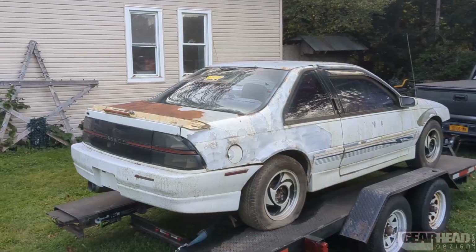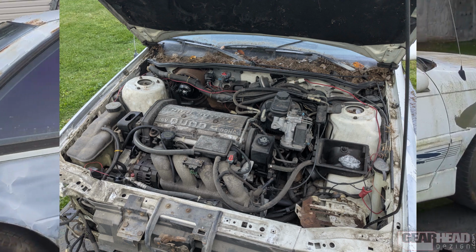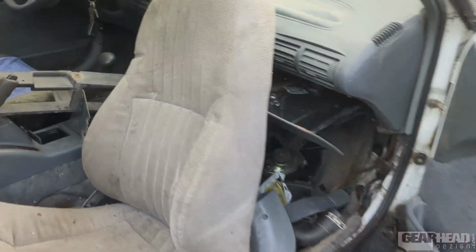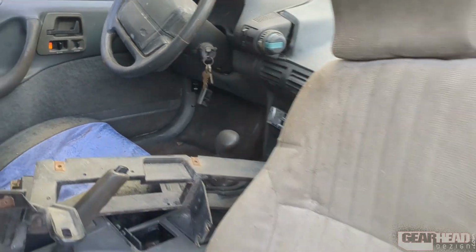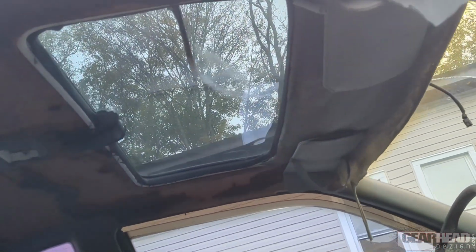So I'm kind of an idiot, so now I have two more Berettas. I just picked this beauty up this weekend. This is a quad 4 5-speed car. It is a little rough, but it's got pedal, shifter, all that stuff. I already got a couple people wanting some parts. That's what I bought it for. That's got a sunroof that I can cut out and put in my car.